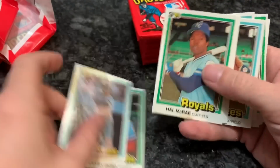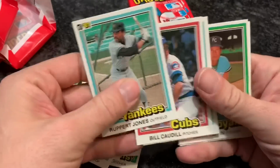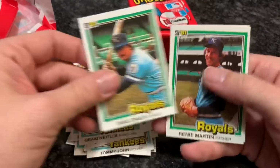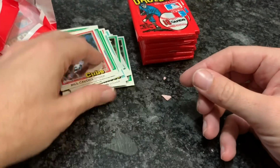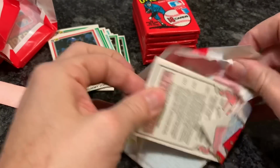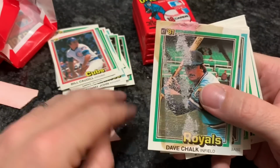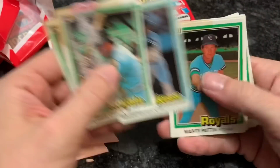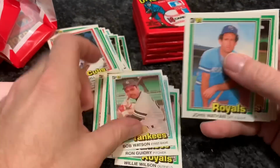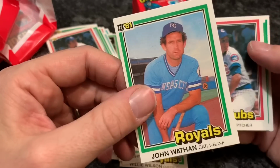Willie Randolph, more Royals. How about we get some Reggie Jacksons at least now? Goose Gossage, Tommy John. Haven't seen too many of that card yet today. I've seen about 20 of that Bill Caudill card, however it's pronounced. Dave Chalk, looks like someone drew with chalk all over the card. Another Dave Chalk. Willie Wilson, Ron Guidry. I don't know how many cards we've seen of this John Wathan card, but it seems like forever.